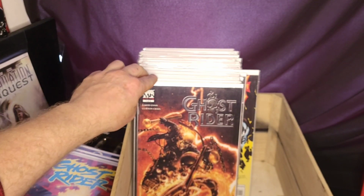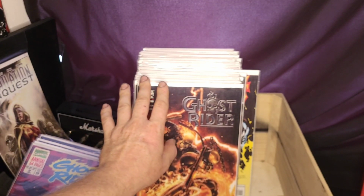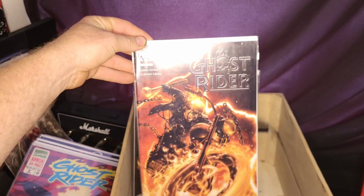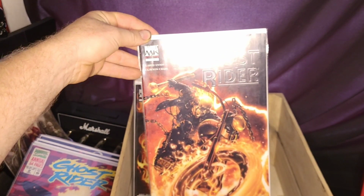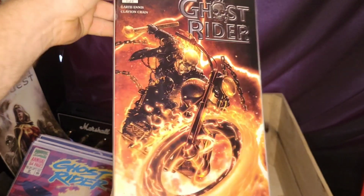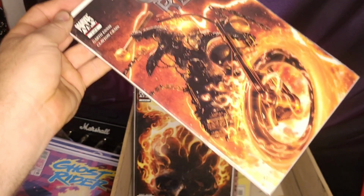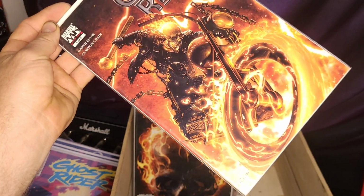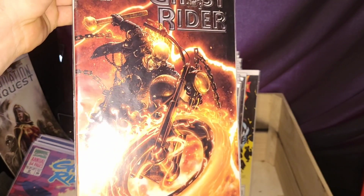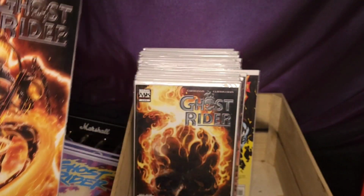So now we're jumping into Volume 4 of Ghost Rider. So this was only a 6-issue run. And would you believe it? There's number 1. From 2005, number 1. How cool is that artwork though? I mean, it screams Ghost Rider. Even without the name, I just hold it like that. It just screams Ghost Rider. That is awesome. I love this artwork. I think this is some of the best art that they had. But that's my opinion. Don't quote me on that.